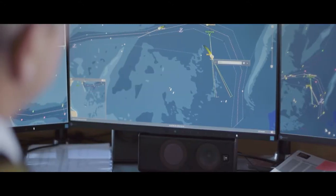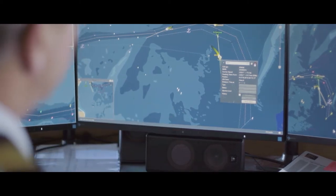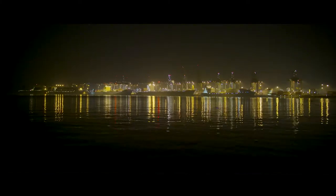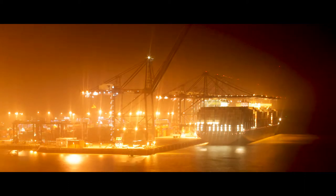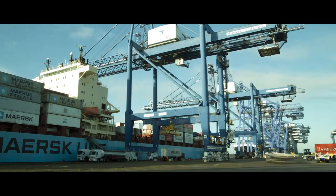If I click on the ship, it will come up and tell me its course, its speed, its length, its draft. And the information through our marine information system shows how many people are on board. In case of search and rescue, we know how many people we're looking for if the worst came to the worst. There's approximately 4,700 commercial vessel moves within the haven during a year.